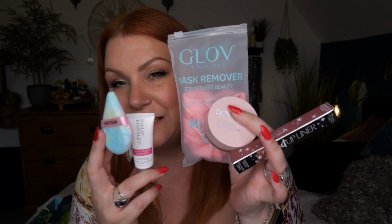So looking at these, we've got 4 full-size items here. Do you know what would have made this box really, really good? Because these 3 sort of go together, makeup and so on. Instead of this conditioner, it would have been really nice to have a face mask, so it pairs well with this mask removing cloth.